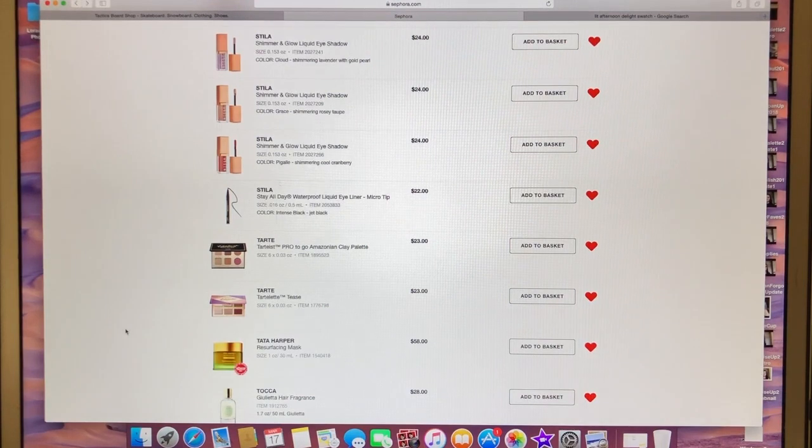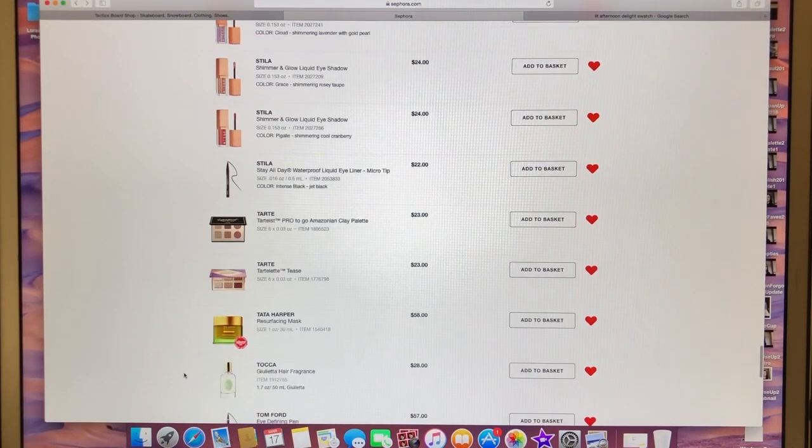I only have a couple more products here. I have the Tata Harper Resurfacing Mask. This is 58 bucks, so I'd probably purchase this during the fall sale, but I really have enjoyed the samples that I've used of this item. I liked it. I'm just probably not going to pick it up during the 15% off sale.